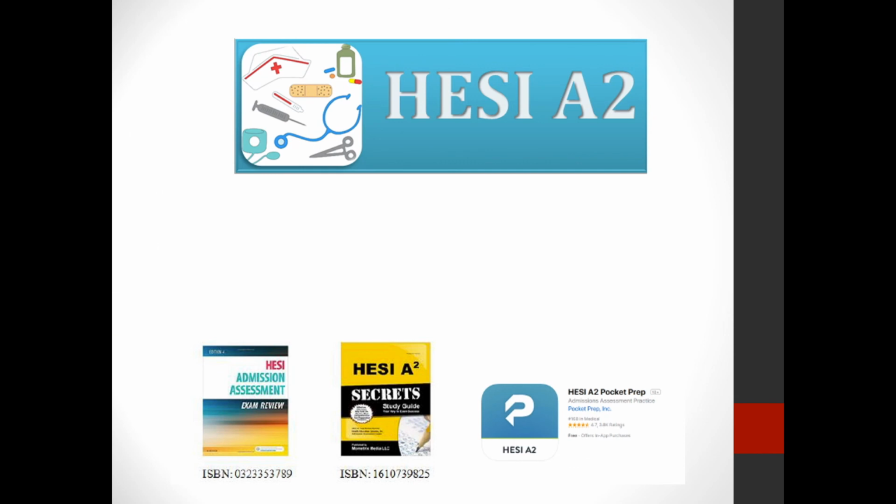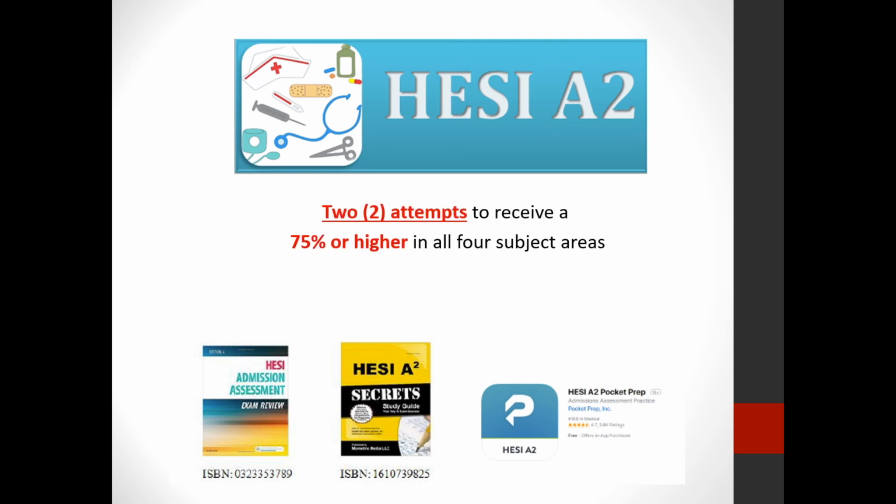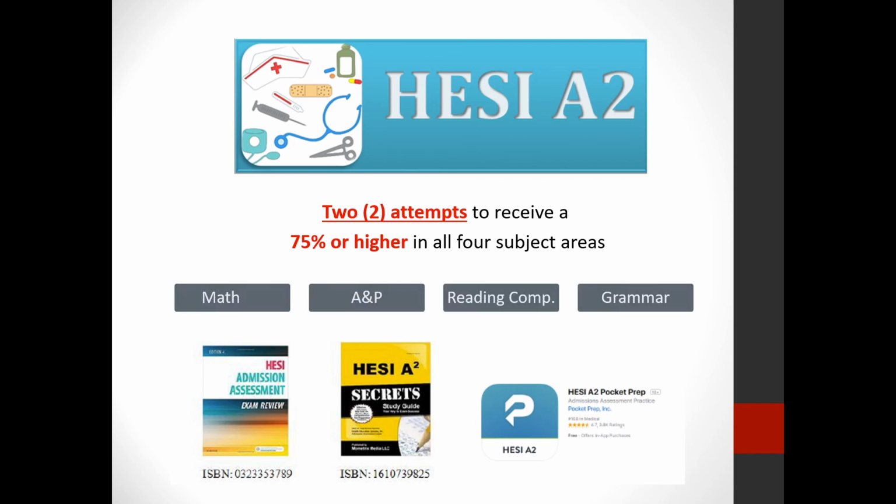Different nursing programs have different entrance exams. UNLV uses the HESI. On this particular exam, you have 2 attempts to receive a 75% or higher in all 4 subject areas, which include math, anatomy and physiology, reading comprehension, and grammar. No physics or chemistry for UNLV's exam. You will see on the bottom of the screen the most common study guides people use to study, which includes an application you can download on your phone.